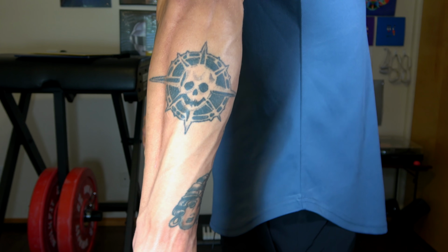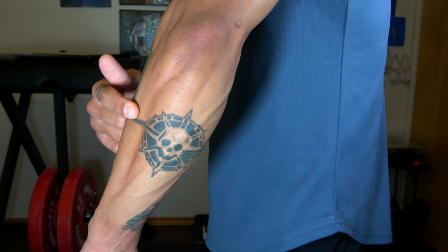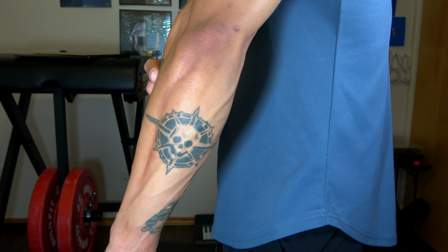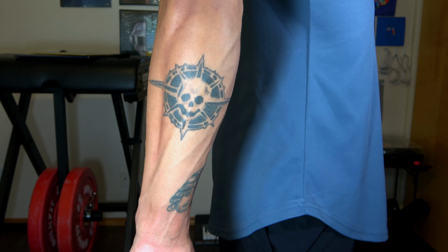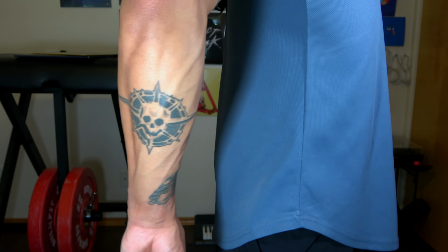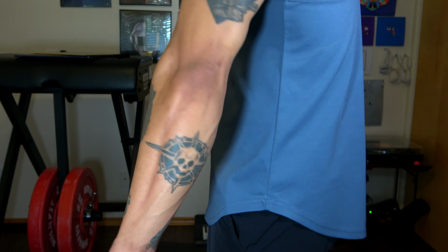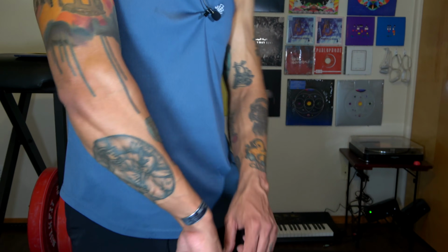Now this one is the Omen. I think one of my old buddies sketched this up for our recon platoon. It's basically a skull with a compass behind it, and that's our reconnaissance platoon symbol, which I think just looks badass. So I ended up getting a tattoo version of it over here on my arm. I think it's pretty cool placement too. I feel like you need to have something badass on the forearm.